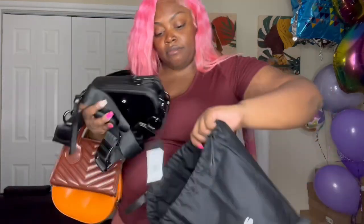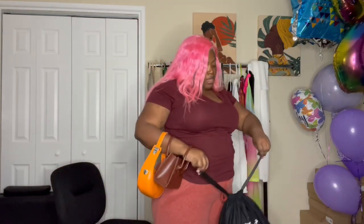Gotta pull this out. Gotta wear it because I ain't spent $300 for nothing. So yeah, I didn't buy that for just this occasion. I bought it because I need a black crossbody bag. So, I'm just gonna take it with me.